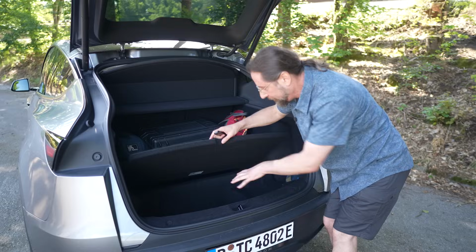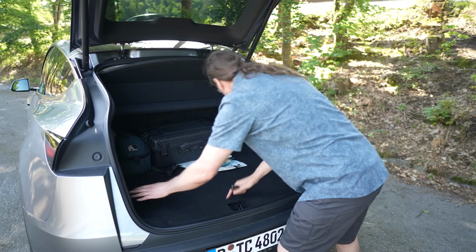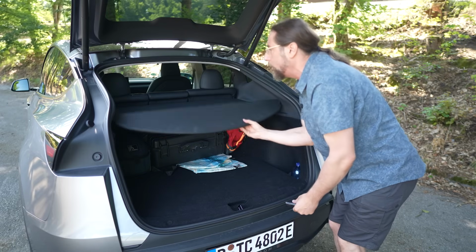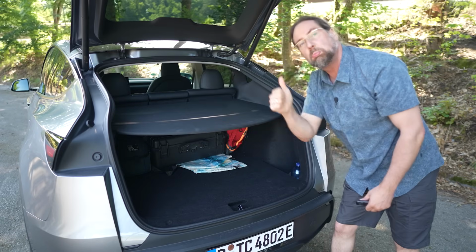You have a second floor which is gigantic. It's, oh my god, space. And then on the side you even have very deep pockets. It's incredible. And you have this to close it up if you don't want that, and put it back and put it in various positions.